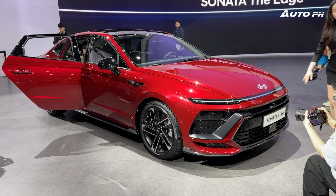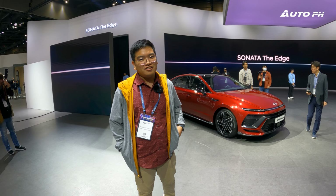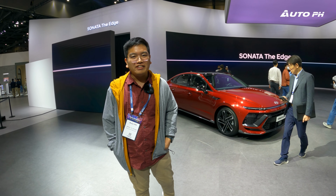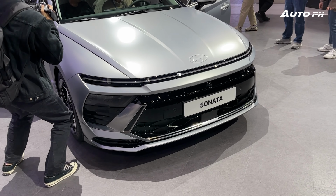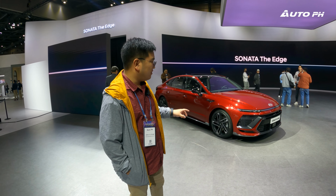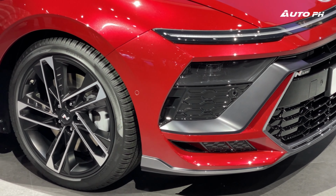And here the highlight of the Hyundai booth at the Seoul Mobility Show. It's the new Hyundai Sonata. Not all new, it's a facelift, a really, really big facelift. So a lot has changed. We do get that signature Hyundai look in the front with the LED lights or split headlights. It just looks really cool for a mid-size sedan.